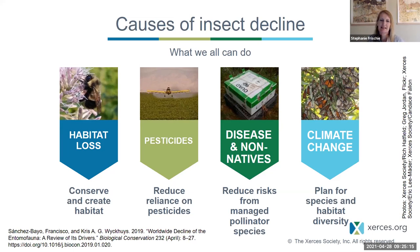The third threat is disease and non-native species. Managed pollinator species, such as honeybees, or some bumblebee species, are managed as hives and moved around to pollinate crops or to pollinate tomatoes, for example, inside of greenhouses. So these managed pollinators can actually concentrate and transmit disease to populations of wild pollinators. So again, trying to create diversity and a place where wild native pollinators can live naturally and pollinate crops is important.